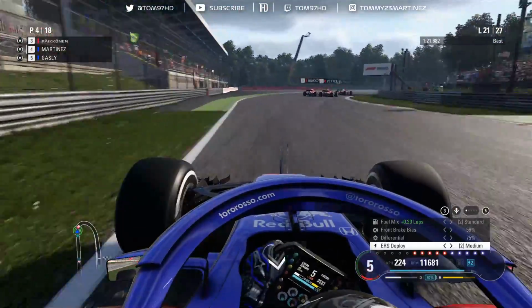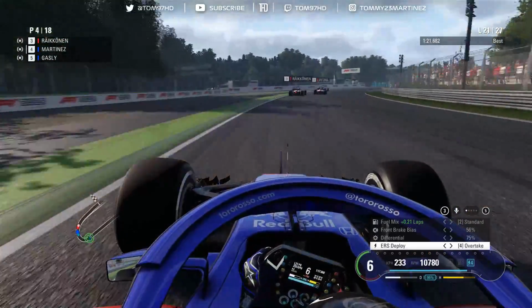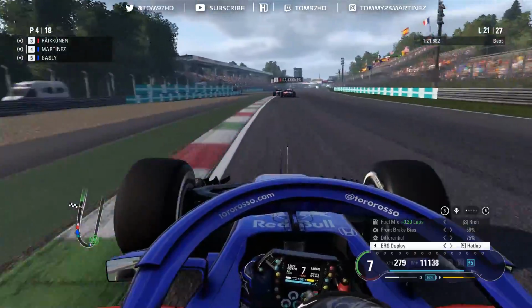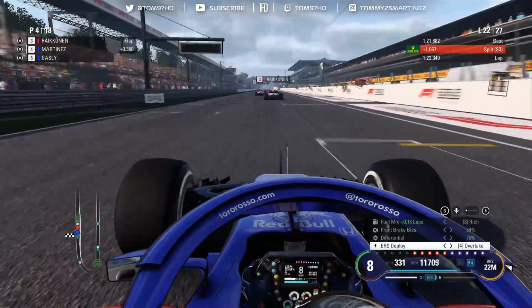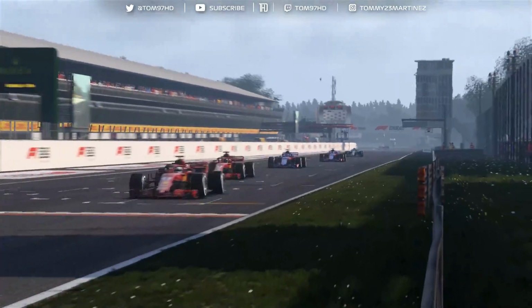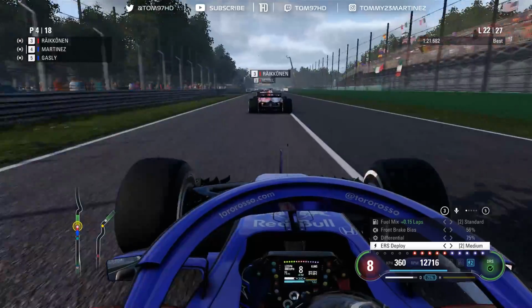Vettel and Raikkonen side by side to Parabolica. That suits me. Pick up the traction. Rich mix engaged. Overtake. Right then, let's see how vulnerable these guys are. Raikkonen is pretty slow. I can visually see me catching him. Look at this. We're gaining on the Ferrari here.